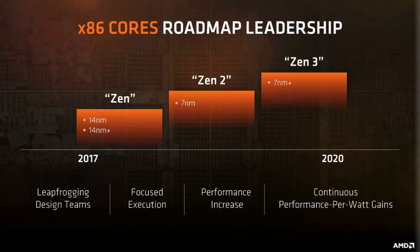So they plan to do 12 nanometer, 7 nanometer, and then 7 nanometer plus. They're copying 14 nanometer plus plus by Intel. Like seriously, how many pluses do you have to put after plus? It's dumb. And why is the number smaller? It goes from 14 to 7.